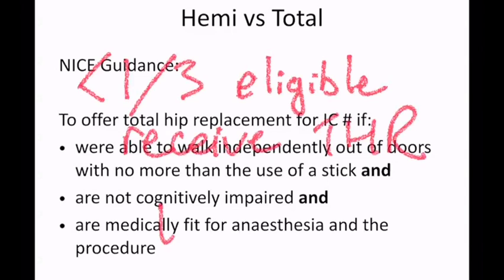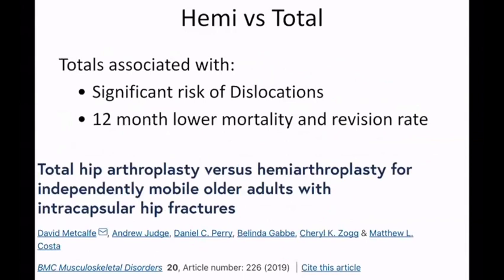Why do you think that is? Well, we know that total hip replacements are longer operations. They're associated with more blood loss, more complications, but better function, and they can have better survivorship. There's a lot of data on this. I'm just highlighting one meta-analysis from 2019, which demonstrated that total hip replacements had a significant risk of dislocations. But in the fittest cohort of patients of these elderly neck of femur fractures, it also had a 12-month lower mortality and revision rate. So I think the jury is basically still out on this.